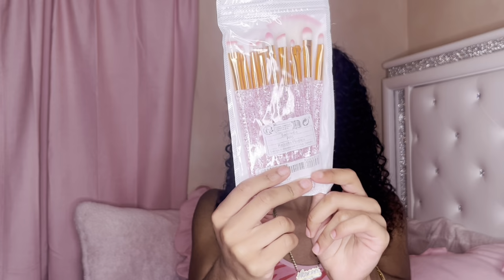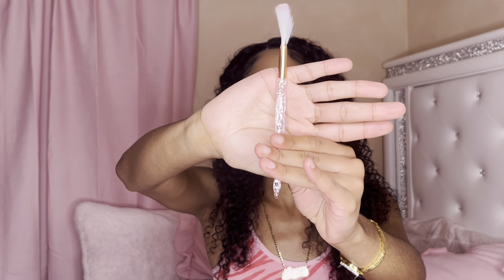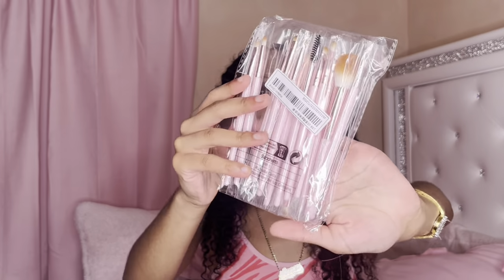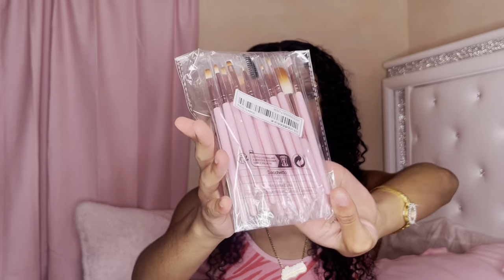All right, the next set of makeup brushes I got is this cute little sparkly makeup brush set. I think these are really, really cute. This is how they look. Okay, let's open them. This is like a highlighter brush. It's real cute. Just use it for your highlight. Okay, period. Then I got another set of brushes. Yes, child. Just a cute little pink set of brushes. They're basically like the last one, but there's more in this pack.